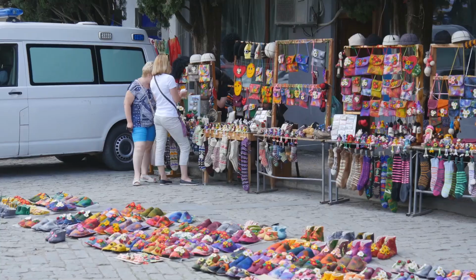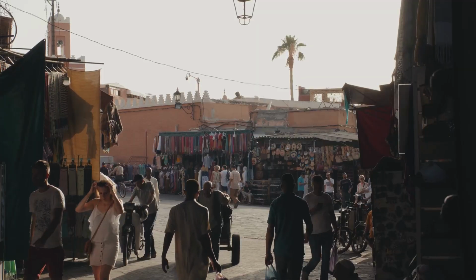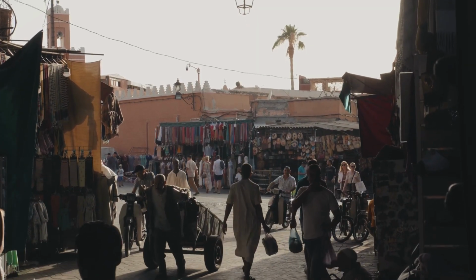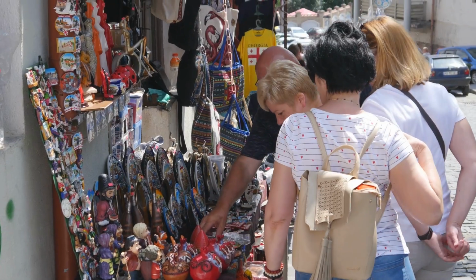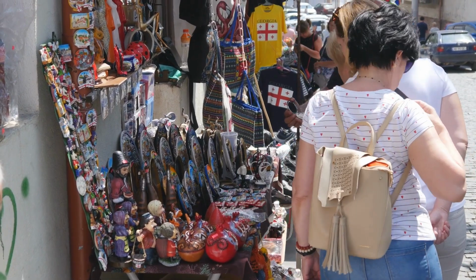For those who love to shop, the local markets are a must-visit. The Marbella Old Town Market offers a delightful selection of handmade crafts, fresh produce, and traditional Spanish goods. It's a great place to immerse yourself in the local culture while picking up unique souvenirs to take home.